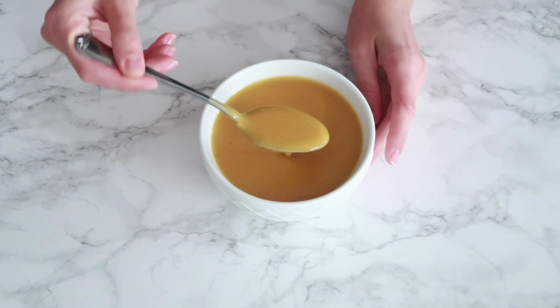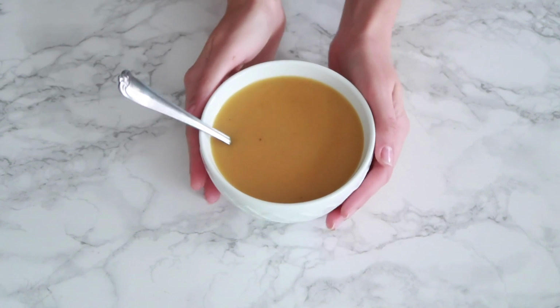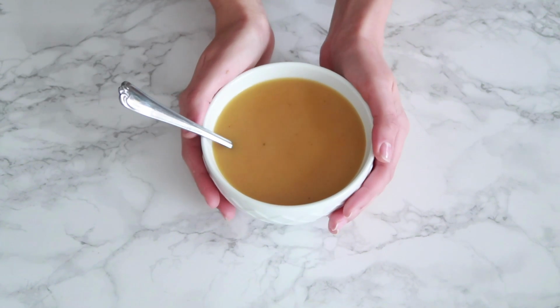Butternut squash is a glow giver. It's an amazing source of beta carotene. Beta carotene converts to vitamin A, very important in repairing cells in our skin.